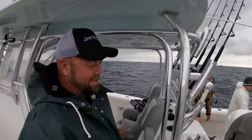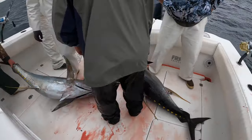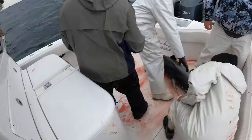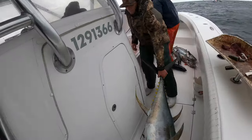Double hookup, and we got both of them in. Pretty thick. These fat boys are fat. Yes. Let's pack them up. You going in the coffin box?